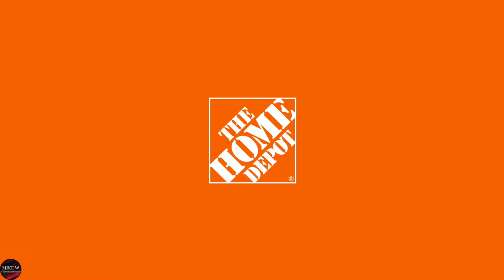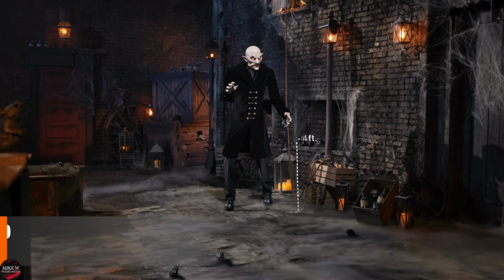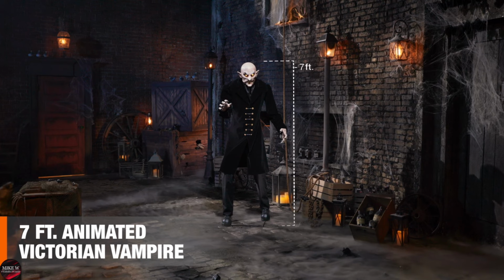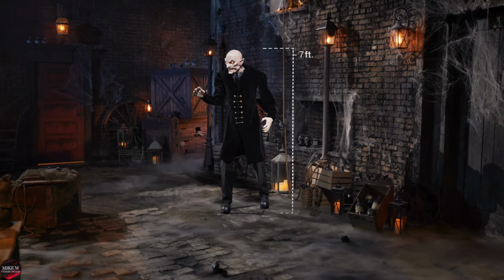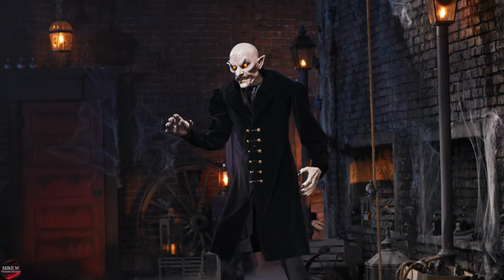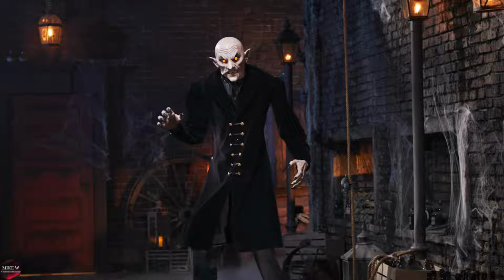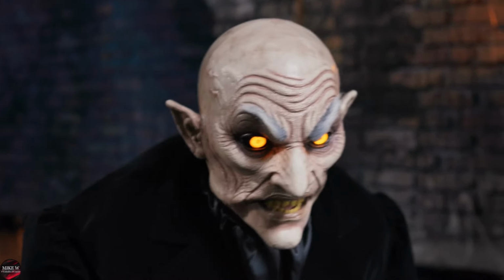What evil stirs in coffins, crypts, and the dark places where sunlight dare not creep? Enter the lair of the 7-foot animated Victorian vampire. Arisen after more than 100 years in repose, the silver screen's most famous fanged fright has returned. With an appetite.